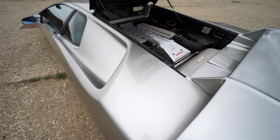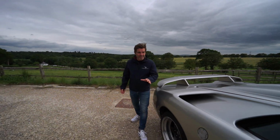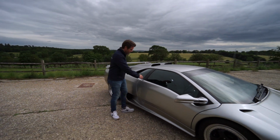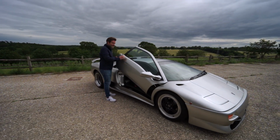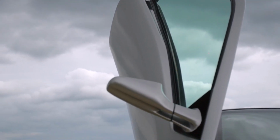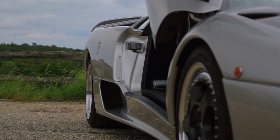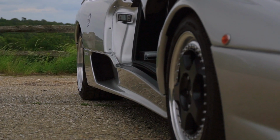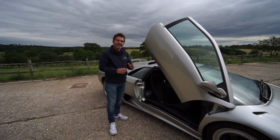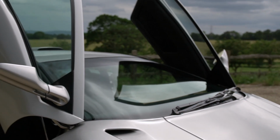a 5-speed manual transmission. And now it's time to do something I've been waiting a long time to do, since I was a teenager in fact, and that's open the doors, the scissor doors of a Lamborghini Diablo. I mean, is there anything cooler than that? It just didn't matter what you had, and I felt quite sorry for the other car manufacturers because, quite frankly, unless you had scissor doors, you weren't a supercar. We didn't care what you had, how big the engine was. Lamborghini were smashing it with these things. They just looked so fabulous.